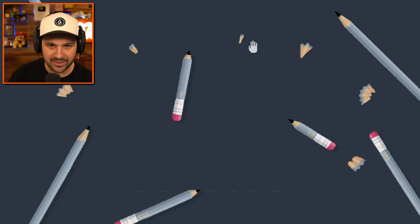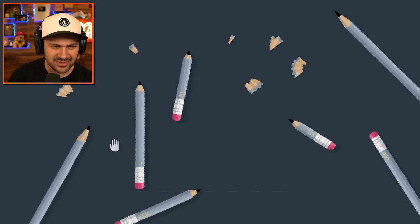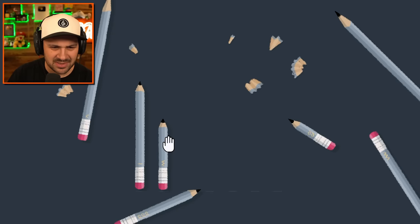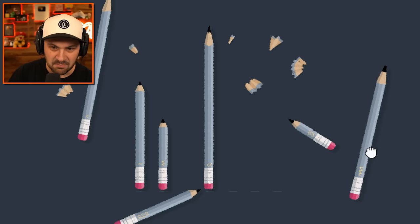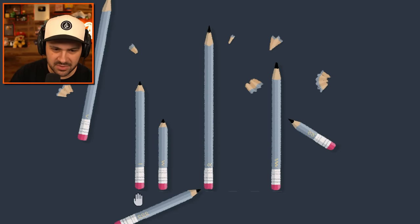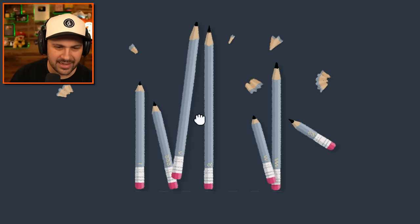Okay. I can move the shavings of the pencil. Oh no. Okay, there's something going on here. There's little symbols. Do the symbols indicate the kind of shaving? I gotta get one right.